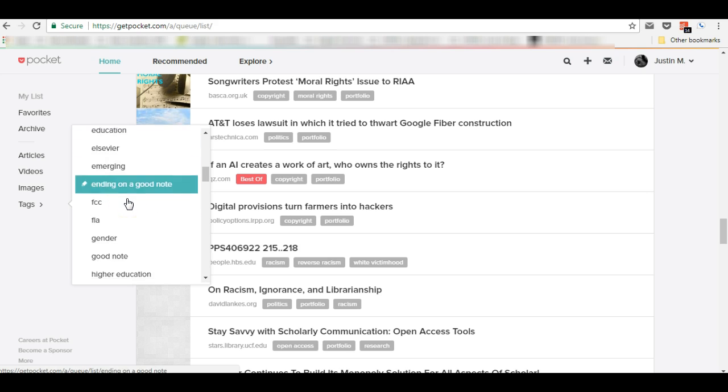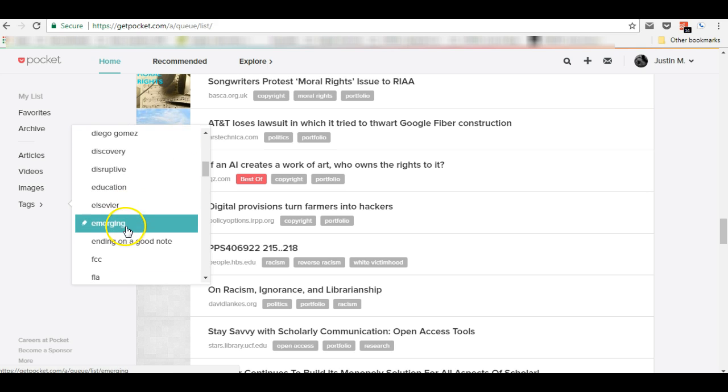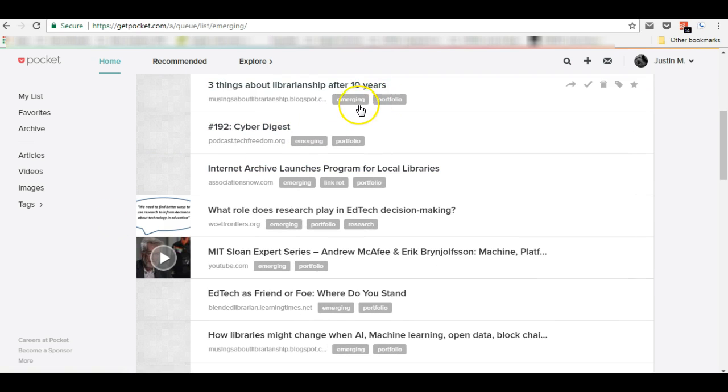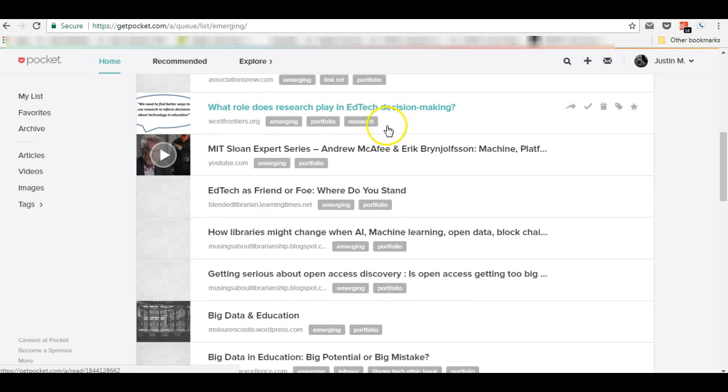So if I want to learn something about emerging technologies, I've used the tag emerging. You can also still see the other tags that I've used. And for instance, portfolio is a tag that I use whenever I want something to automatically save to my Google Drive. And that's something we can go over in a later video.